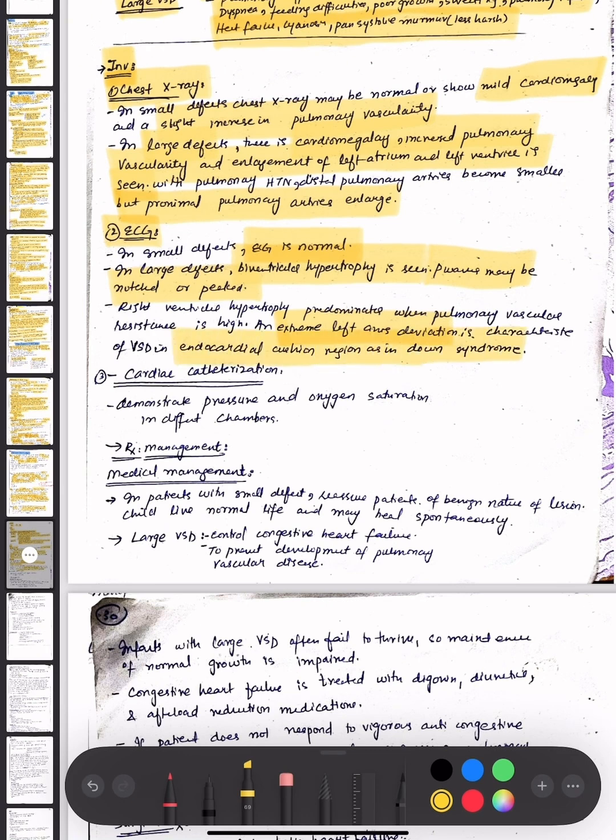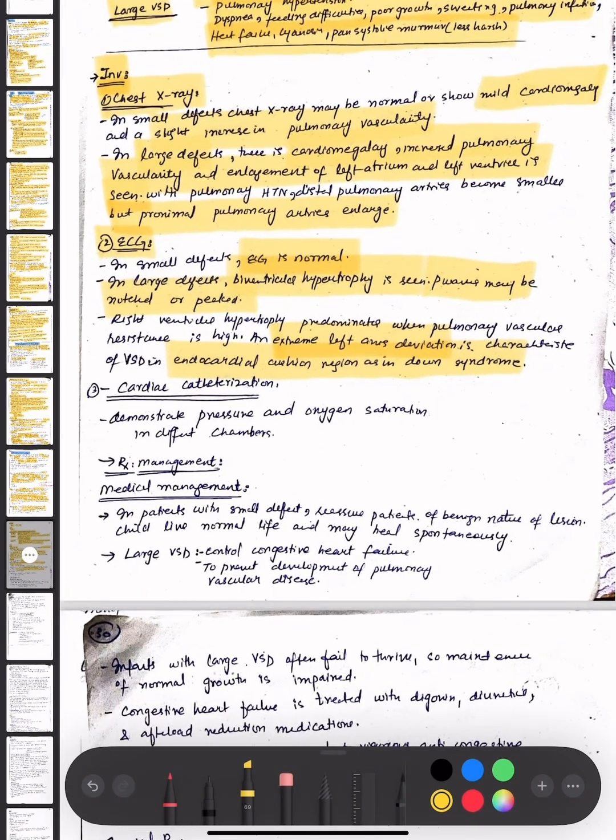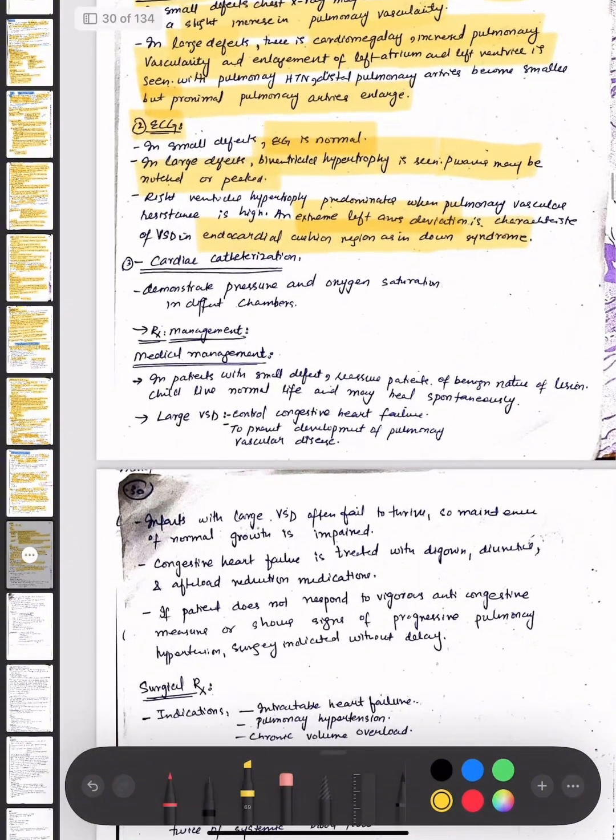So these are the findings on ECG of the VSD: in small defects the ECG is normal, and in large defects biventricular hypertrophy is present. P waves may be notched or peaked. Right ventricular hypertrophy predominates when pulmonary vascular resistance is high, and extreme left axis deviation is characteristic of VSD in the endocardial cushion region, as in Down syndrome. Then cardiac catheterization is done, which demonstrates the pressure and oxygen saturation in different chambers.